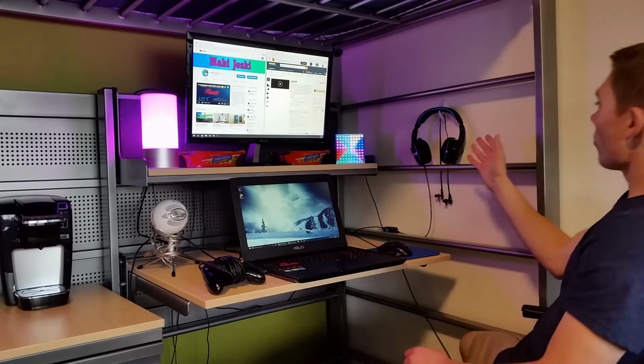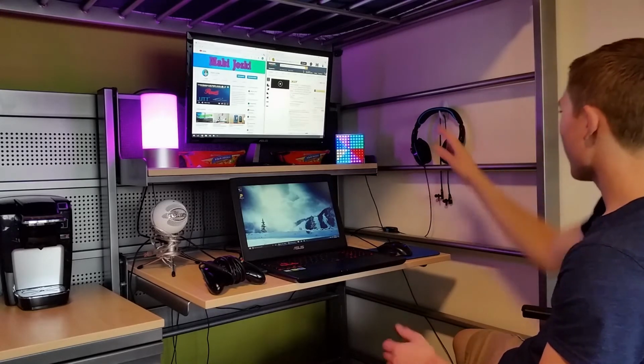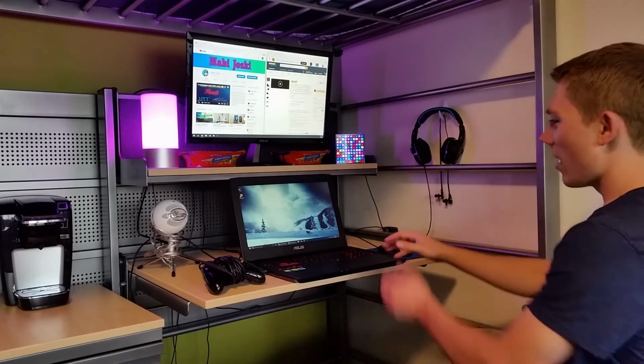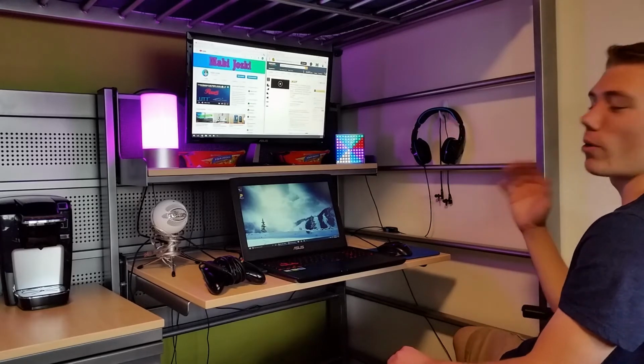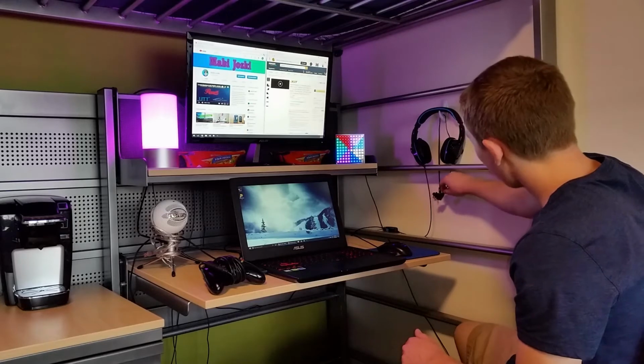Hopefully you can see on the right here, I have actually used the command hook to hold up my headset. Keeps things tidy. I like it here. I don't like it on the desk. I don't have a lot of desk real estate, so keeping it on the wall just gets it out of the way. If you can see underneath that, I actually have a pair of Bluetooth wireless earbuds.